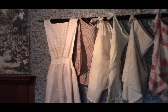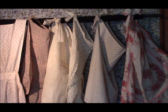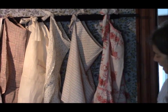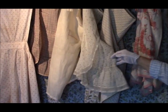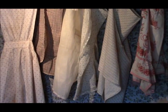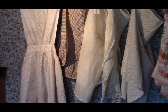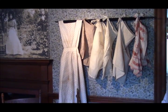They're really fun. Each one has its own little detail. This one has sort of a handkerchief bottom. This one has rickrack. And they're very, very tailored, but in fact they all have some little something that makes them very cute and appealing. The first one is long and probably very utilitarian. It had cross straps in the back.